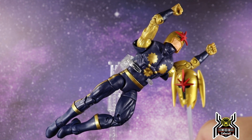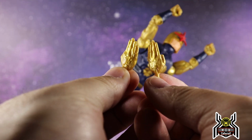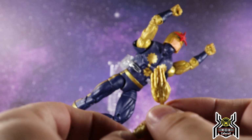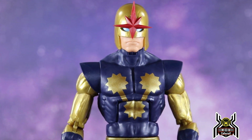The Xandarian World Mind is pretty cool, and then of course the flying pose hands, with them straight out, you can use to represent him flying, or depending how you use it, the artwork shows him with his fists out, so that's how I did it. But those are the only additional accessories, but we will take a closer look at the Xandarian World Mind when we take a closer look at Nova. So I'm going to do some research and we'll get back to you and go over some of those body parts. Okay, so here we have an up-close look at the Richard Rider Nova figure, and you know what? Looks pretty good.